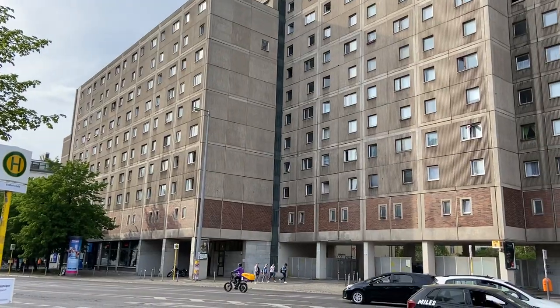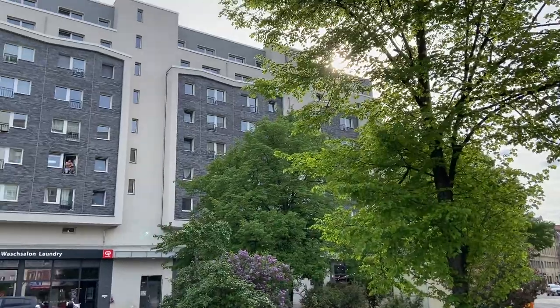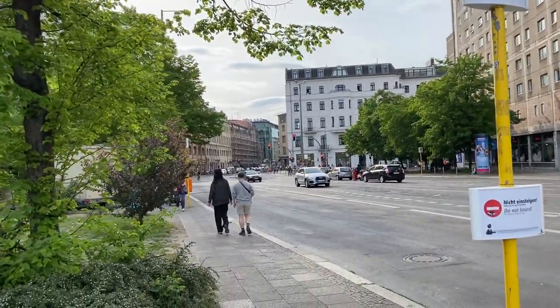This is what they used to look like. This is one of the very few that's not renovated in the area, it looks like. This is kind of what they look like now. So it's a bit of a difference. Anyway, let's go for a little walk.